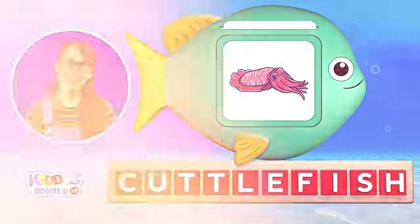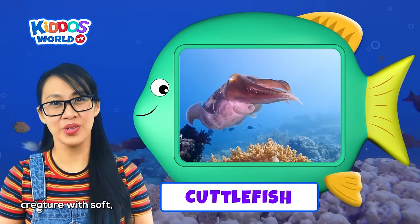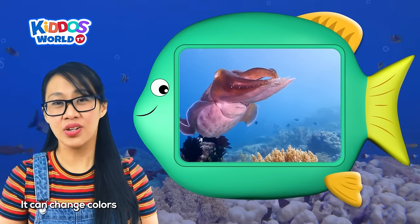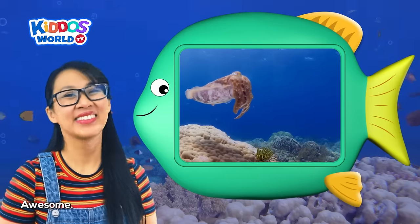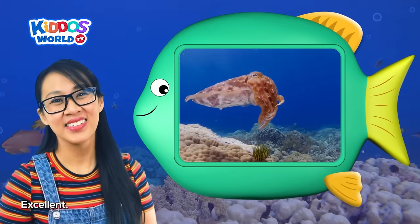Love it! A cuttlefish is a clever and colorful sea creature with soft, wavy fins. It can change colors like magic and uses its tentacles to swim gracefully through the water. Awesome! Now let's jump to our next word, kiddos! Excellent!